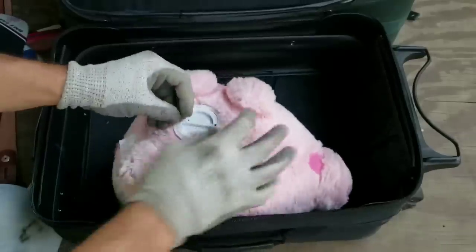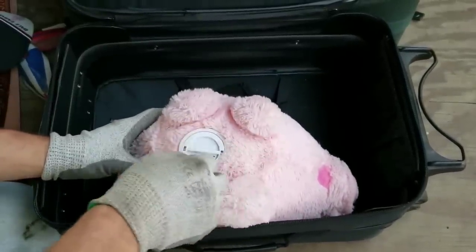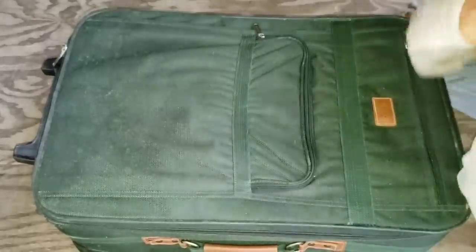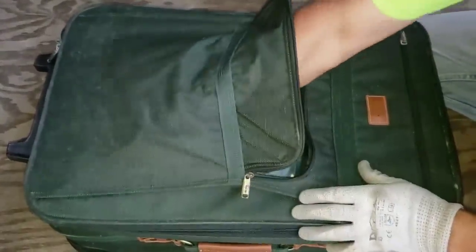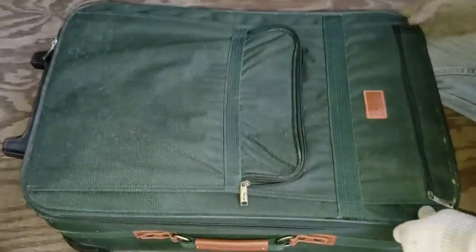Let's see. Can we get this open? We can. Okay, I don't see any dollar bills. And I don't have the flash on right now, so you can't actually see how... There you go. That's how much is in there. I'll have to count this all later. All right, it's getting dark, so I got the lights on now. This is yet another abandoned piece of luggage.